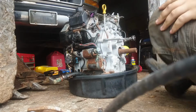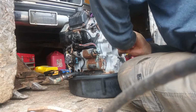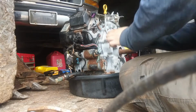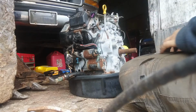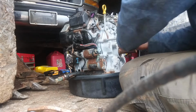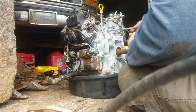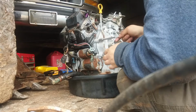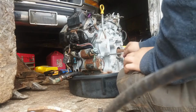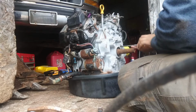Oh my god! So then you need a longer, small one. That's why you shouldn't use a small size. Oh god, there we go. Got it. Gotta hit her hard and fast. That one.